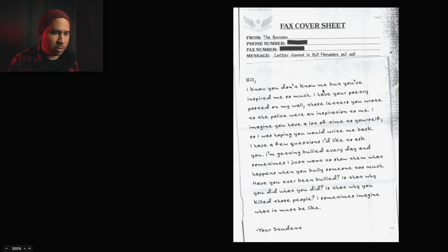Bill, I know you don't know me, but you've inspired me so much. I have your poetry posted on my wall. Those letters you wrote to the police were an inspiration to me. I imagine you have a lot of time to yourself, so I was hoping you would write me back. I have a few questions I'd like to ask you. I'm getting bullied every day, and sometimes I just want to show them what happens when you bully someone too much. Have you ever been bullied? Is that why you did what you did? Is that why you killed those people? I sometimes imagine what it must be like.